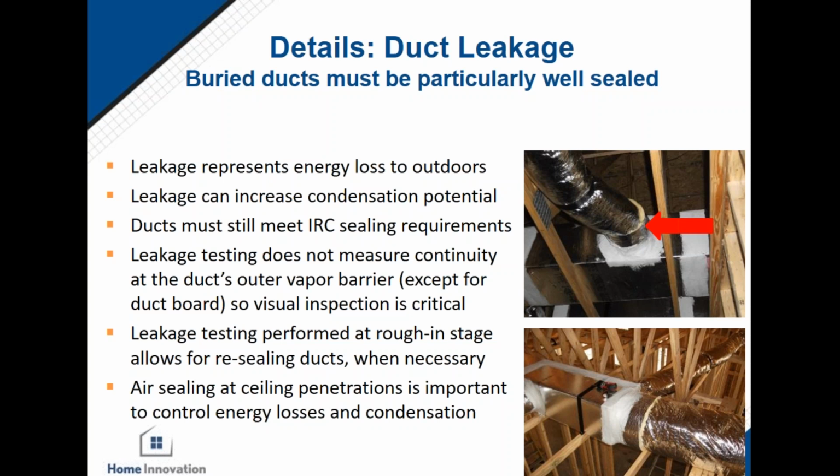But leakage testing does not measure the continuity at the duct's outer vapor barrier, the outer jacket, except for ductboard. It does, because for ductboard, that outer jacket is the main air leakage plane. So visual inspection is important. Look for rips, tears. The photos here show ducts that are sealed with mastic.